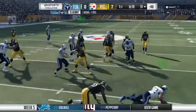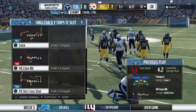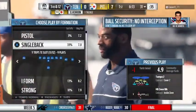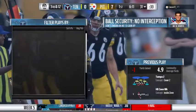This is Derrick Henry. And he will lose yardage here to the 31-yard line. He'll wind up losing a yard on the play, and they'll be facing a 3rd and 12.